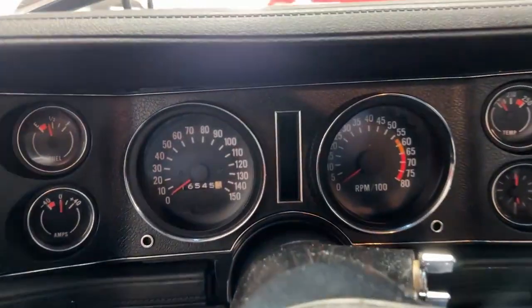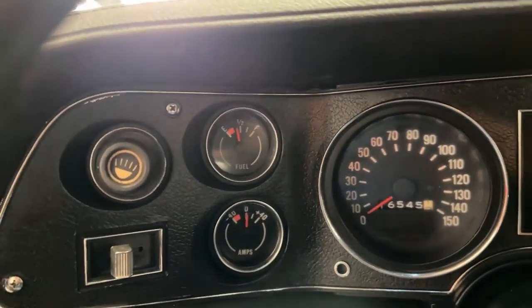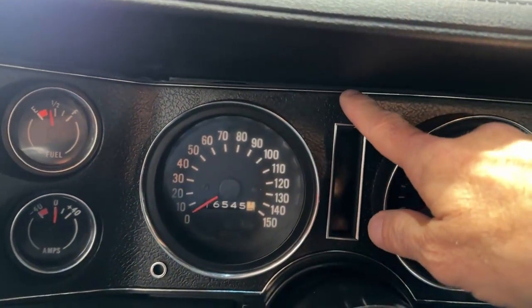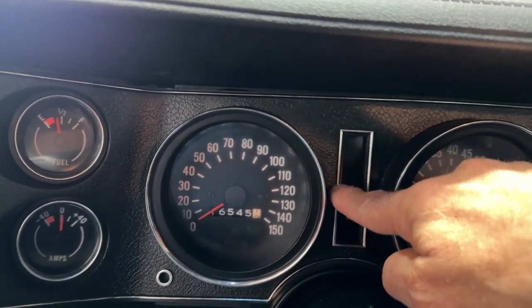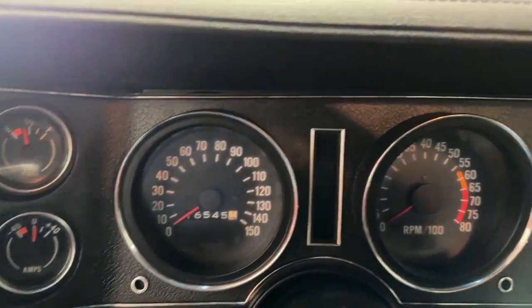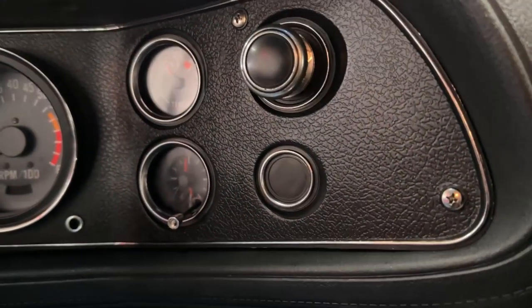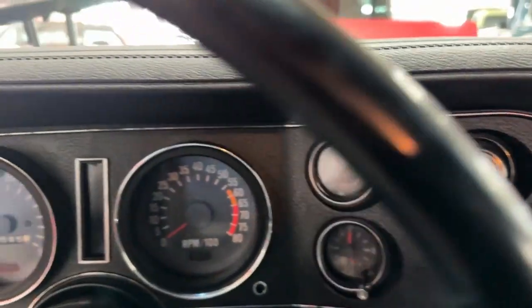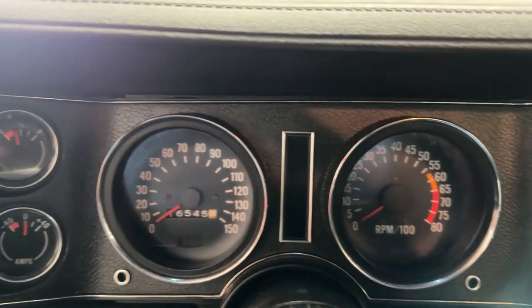The gauge cluster is in remarkably good condition. I've seen a lot of these 70Zs roll through here, and this silver trim here and around the gauges is oftentimes worn, cracking off, doesn't look very good. And this one looks gangbusters. Very, very nice. All the gauges do work, except for the clock, which is typical.